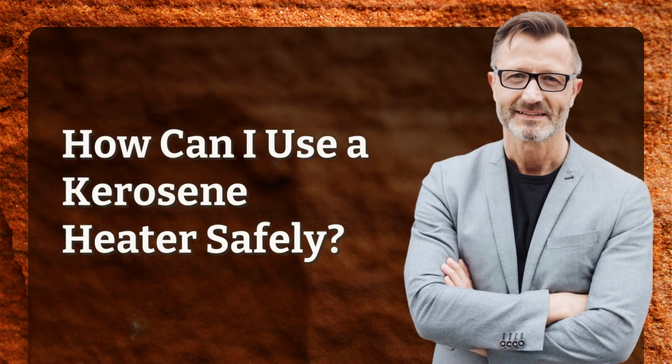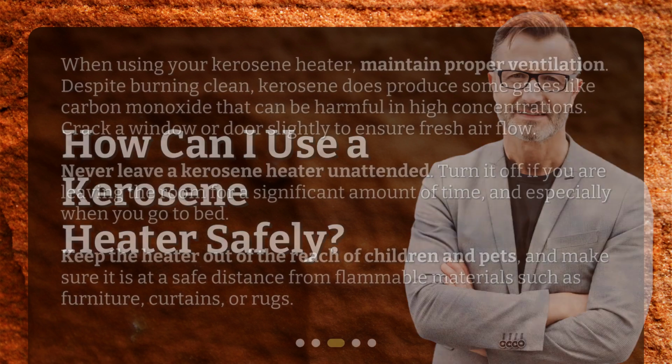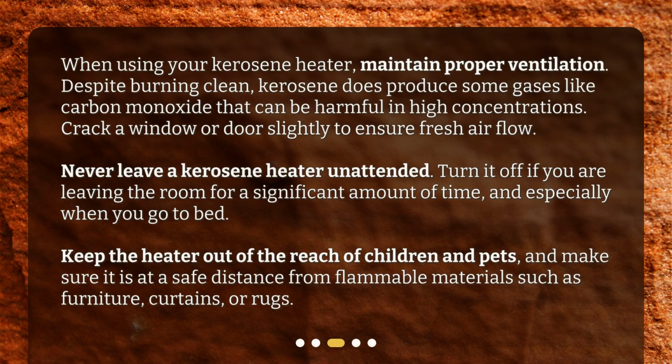How can I use a kerosene heater safely? When using your kerosene heater, maintain proper ventilation. Despite burning clean, kerosene does produce some gases like carbon monoxide that can be harmful in high concentrations. Crack a window or door slightly to ensure fresh airflow.